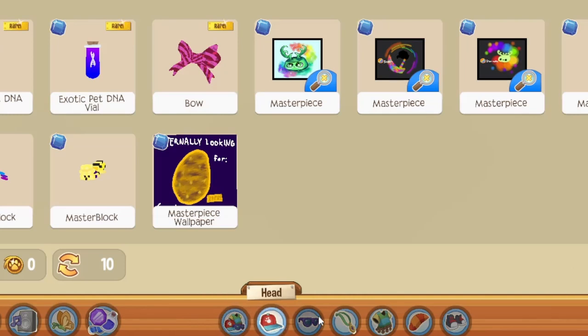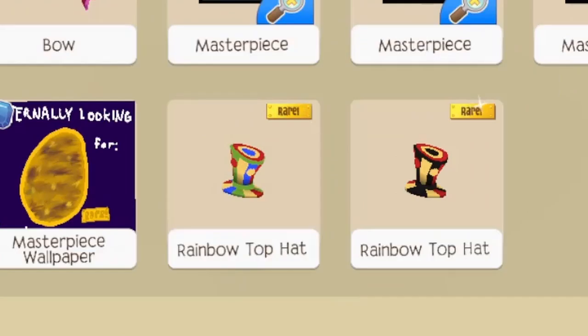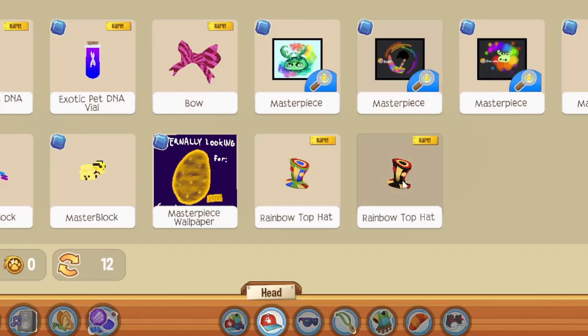But then people were complaining that they weren't able to get the normal colored one, and the German one, while it looks cool, isn't the original normal colored top hat. As a result of that, Animal Jam decided to release this color, which is the same item. It still counts as rainbow top hat, but it's another new color variant, which took over this one. You can't win this one anywhere. This one's fully discontinued. You can't win it anywhere.